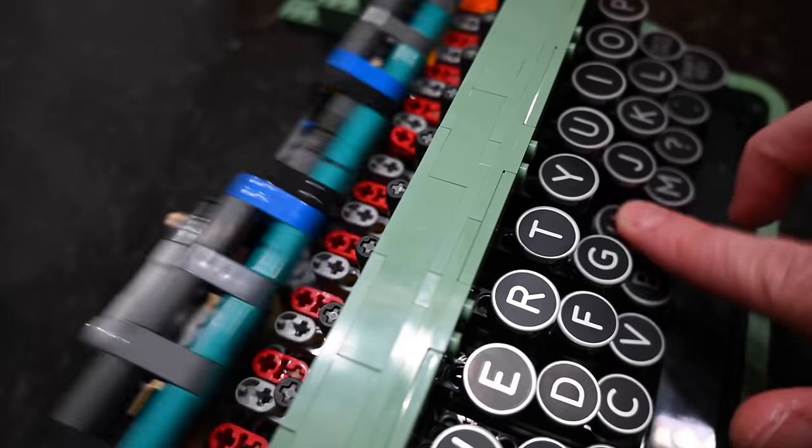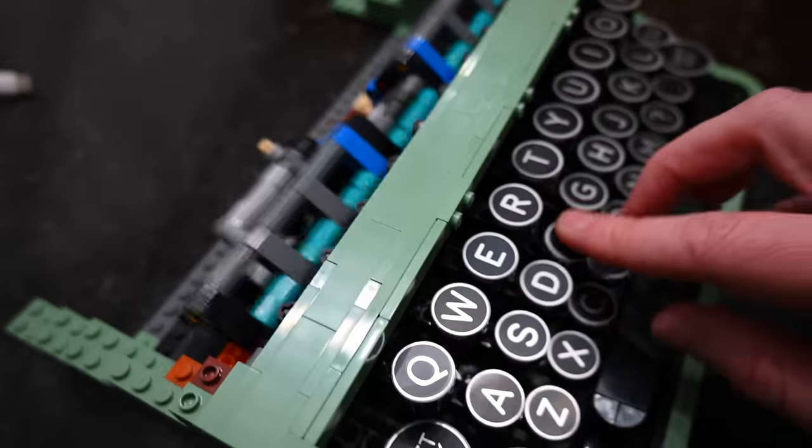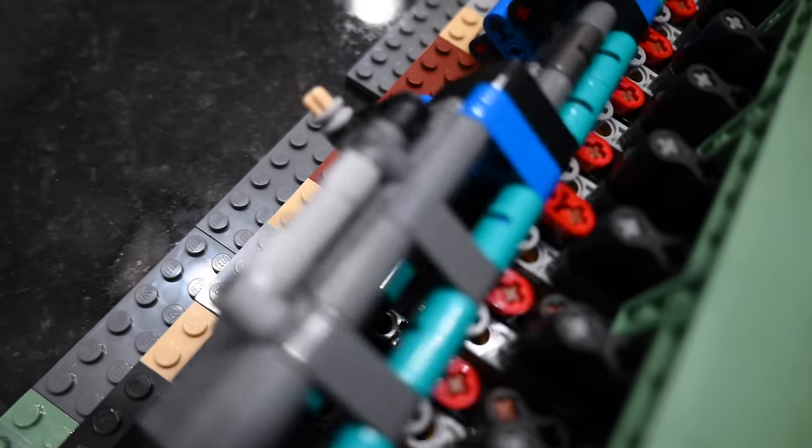If I hit this down, you can see how that pops up. Now, there's nothing behind it or anything else built so far that really delivers it back to where it should be, but you can see how these keys are starting to have a little resistance, I guess. And that's what that thing's doing.